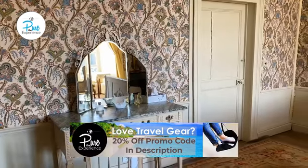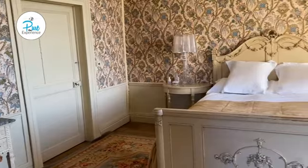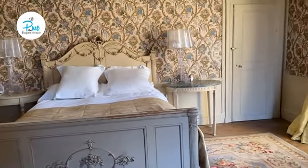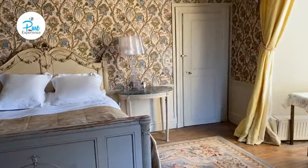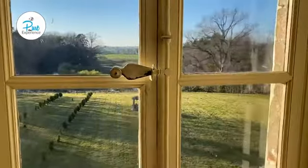There's a lovely matching dressing table and chair. And the beautifully carved bed. The table to the right of the bed came with the suite too. This is the best room in the house in the evenings because it faces west.